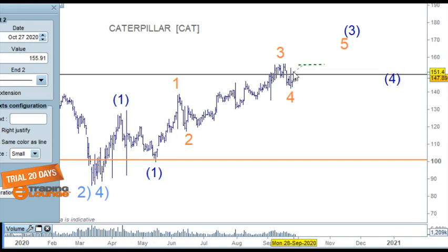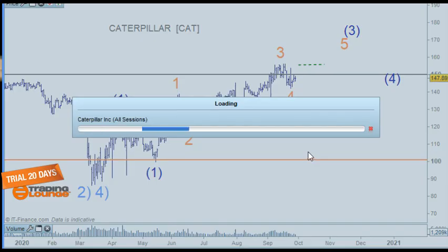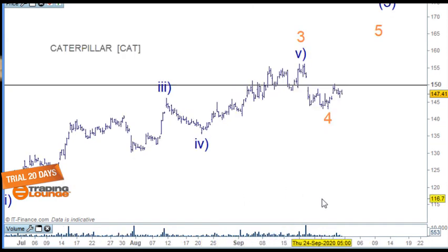Just clean this up a bit. Let's just go to the 4-hour chart and get closer to this. That's 3 hours, and I've got nothing to do with that. So the move down here does look a little bit impulsive. 1, 2, 3, 4, 5.